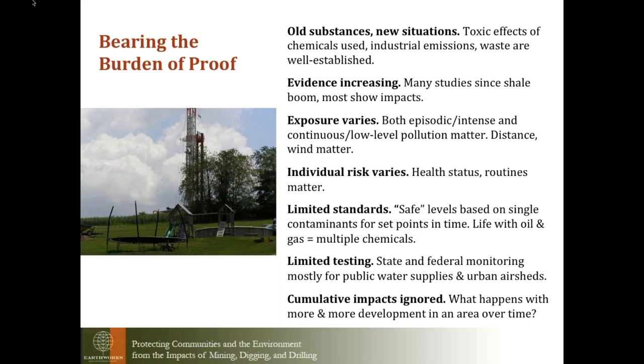So because of huge gaps in the regulatory agencies and our public policies around oil and gas, and practices by the industry, it's really been up to individuals to monitor their air, get their water tested, and seek medical help when they have problems. So I'm going to talk a little bit about what we know and what we don't know to help in that process of bearing the burden of proof.